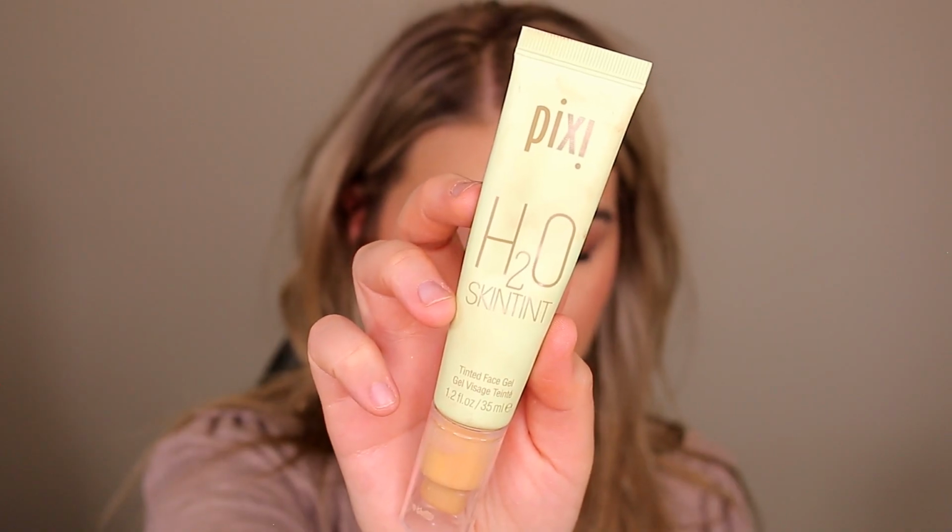Next foundation I have is this Pixie H2O Skin Tint Tinted Face Gel. I'm not someone that's usually into skin tints because usually they're just too watery. They're more for people that don't have acne and a lot of blemishes and a lot of crap to cover up on their face. They just don't usually do it for me.